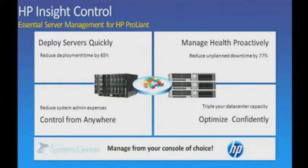But we like to be able to provide a choice for customers in environments where necessarily they would potentially be using System Center Operations Manager as their predominant application infrastructure console. Given the fact that HP very much is strategically aligned with key partners, and one of our main partners, of course, is Microsoft, the integration with System Center is a natural alignment for us.